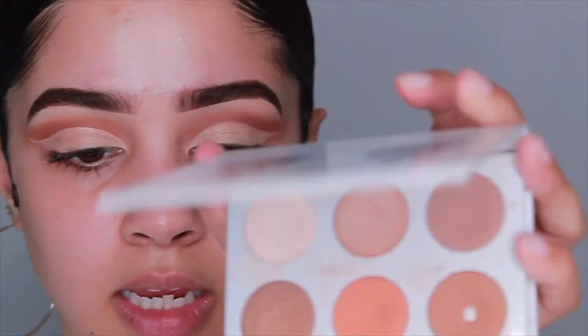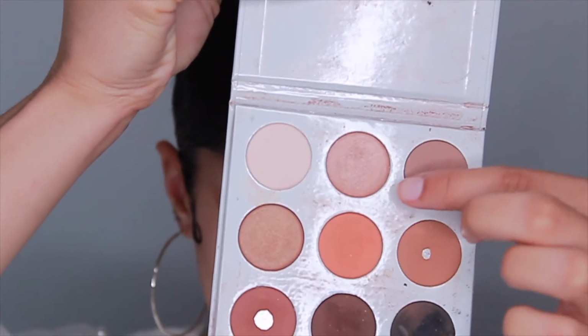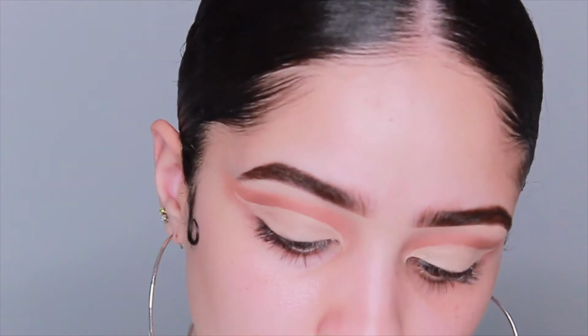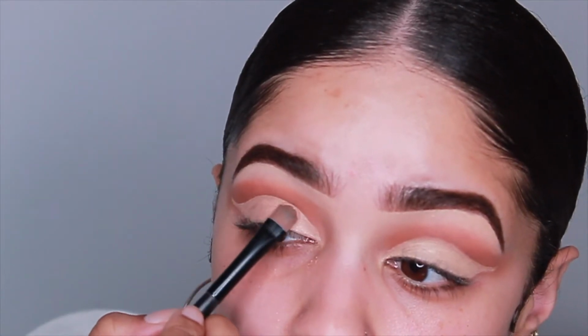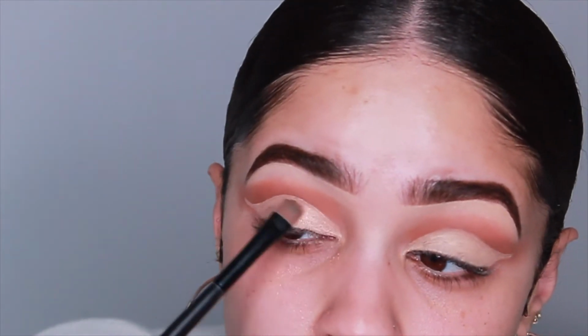So I'm just going to take another color in this Kylie palette. This color right here. It's the color Quartz. It's a bit of a shimmer. I'm just going to add that as like a base to this. I'm just going to coat that all over where we just placed that concealer.